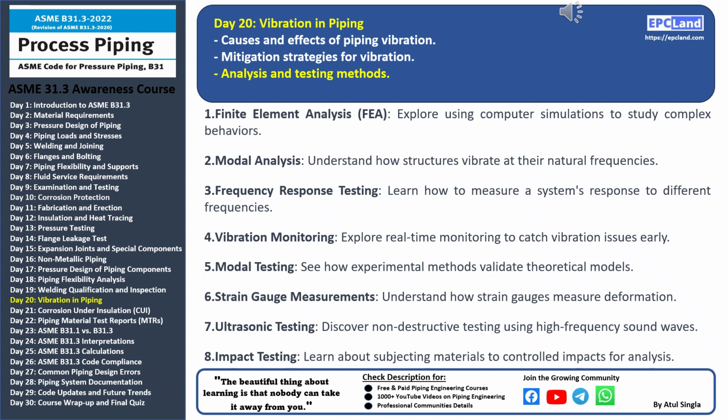Vibration monitoring. Real-time vibration monitoring is crucial. It's like having a watchful eye that alerts us if anything's not grooving as it should be in our piping system. Modal testing. Now, let's talk about modal testing. This hands-on method involves exciting the system and measuring its response. It's like experimenting to see if the dance matches the music we expected.